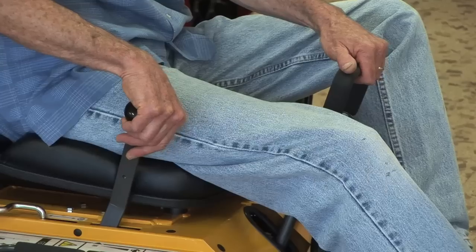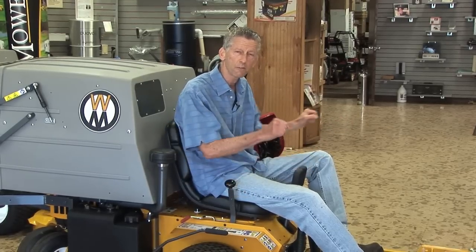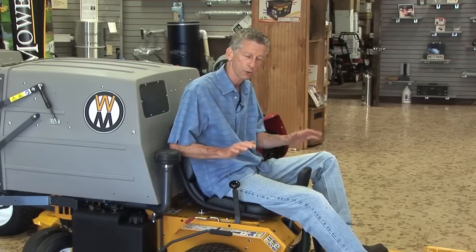New operators we train, when you're done, pull this lever back. Now the machine is in neutral. If someone panics, they get into a situation, they're too close to a bush, they don't have to start fumbling with control levers trying to find where neutral is, which can get into an iffy situation. With the Walker, you pull it back, goes into neutral, you stop.